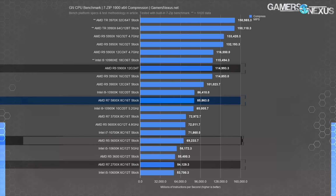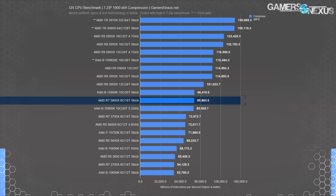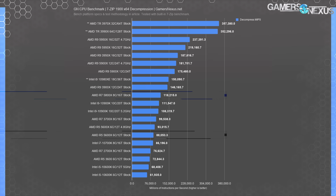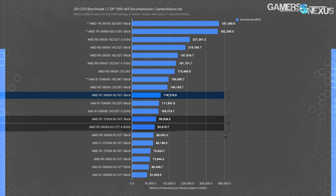Meanwhile, the 5900X outperforms the 5800X massively at 115,000 points, or MIPS, for a 34% lead at $100 more. That's the upsell that AMD is aiming for. The 5800X has more of an argument in these tests than gaming, for sure, but the argument for the 5900X is strong for those who can afford it. In decompression, the 5600X completed 88K MIPS, the OC got to 93K MIPS, and the 3700X outdid those entries at 99.5K MIPS.